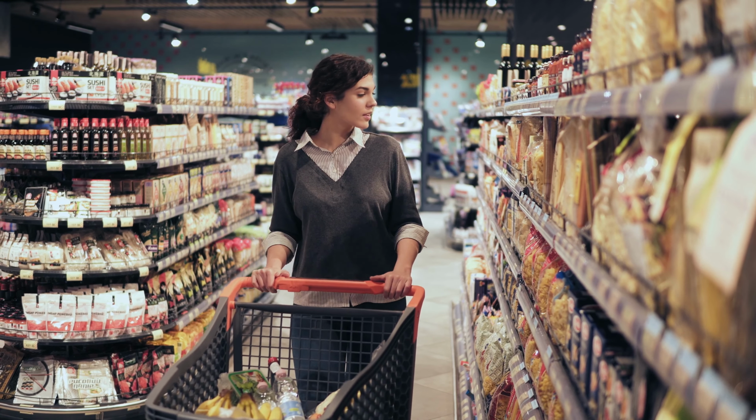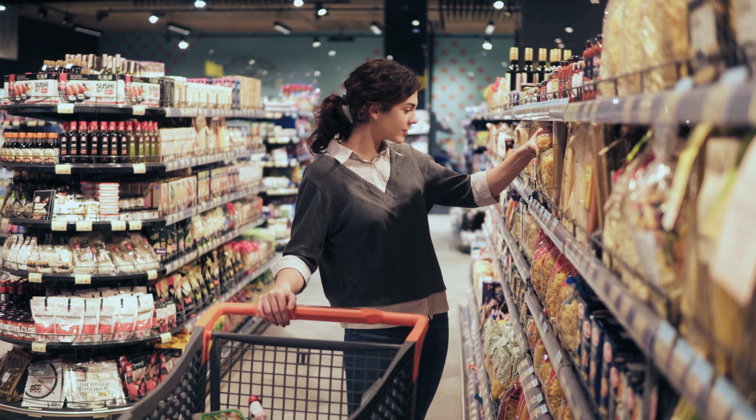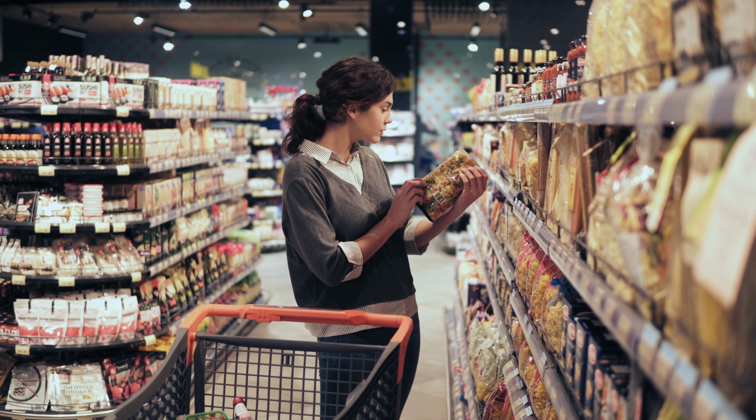Using grocery store pickup order and shopping online and then picking up in the parking lot of the grocery store of your choice is also a great way to save. This helps eliminate those impulse buys or purchasing what you didn't have on your list as you walk through the aisle of the grocery store.